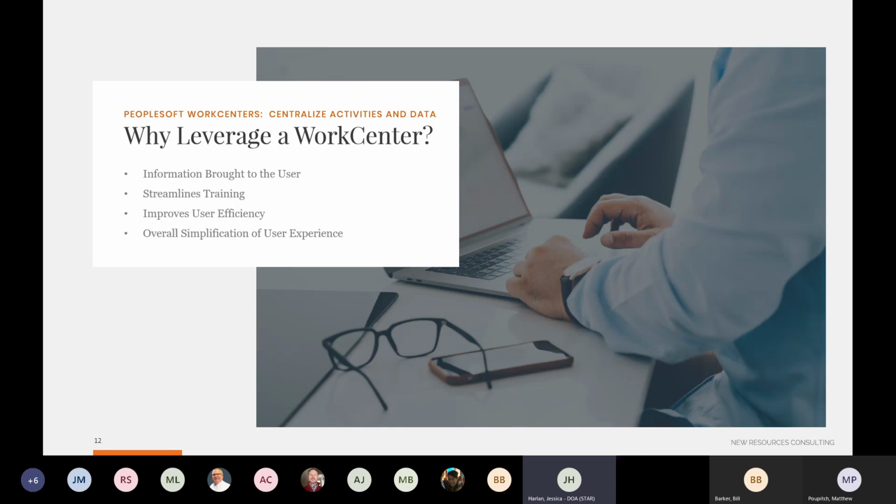So items like My Work can be pre-populated, and users can be focused in on what kind of actions they specifically need to take. If there are other pages that they would commonly navigate to, those would be available in the WorkCenter. If there are queries that they may need to run on a regular basis, those can also be organized, and that data directly delivered to the user, all from a single page.